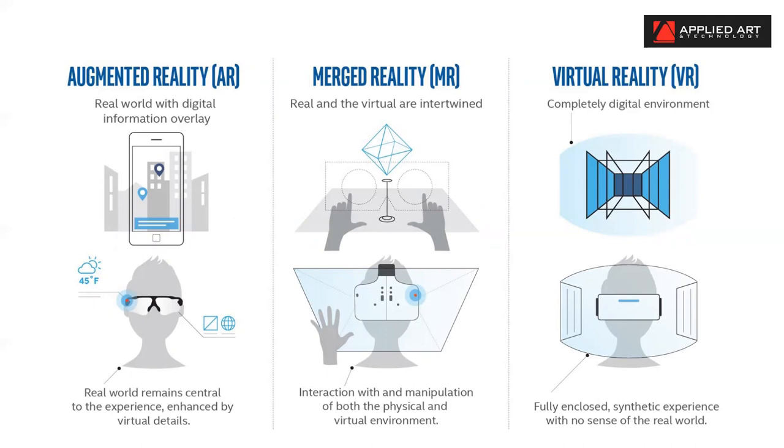So at the beginning, we have augmented reality, which I touched on, is a digital overlay upon the real world. So the real world is the main component of that experience, but it's enhanced through a virtual addition that could be either a text overlay, an image overlay, or even an animation type overlay. In the middle, this concept of merged reality is a sort of halfway house between augmented reality and virtual reality. The two worlds are intertwined, and it's a bit more immersive in that you can digitally and almost physically interact with components. So you can start to visualize digital objects and almost manipulate them and really interact with the two worlds.